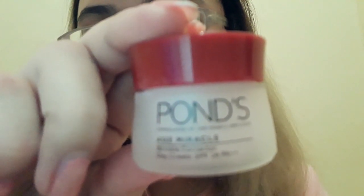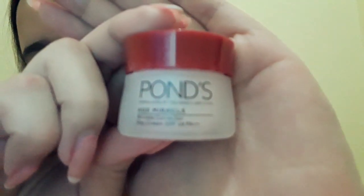Okay, let us start with my Pond's Age Miracle Day Cream. I am using this as a moisturizer to seal off everything. So I've done toning and my serums, and this is what I'm gonna seal it off with.